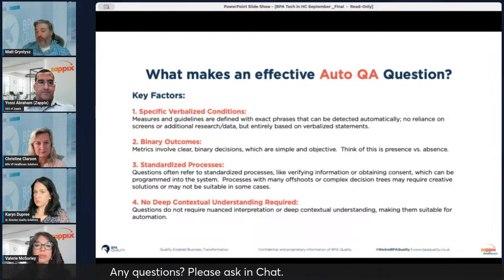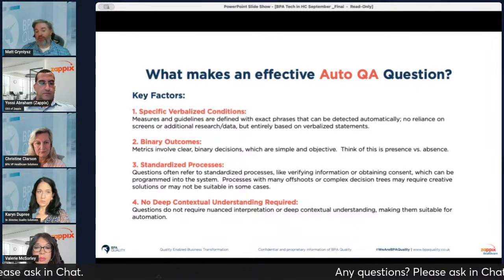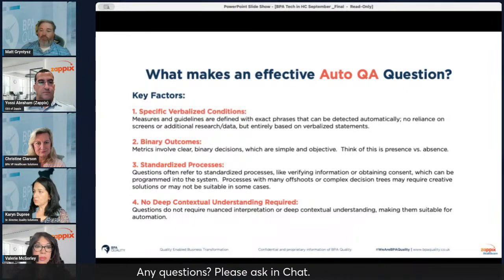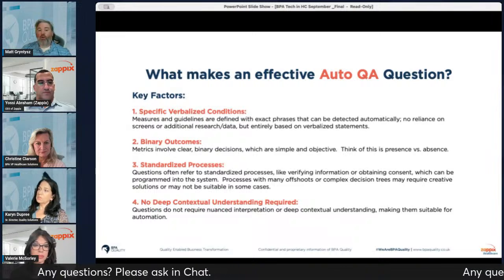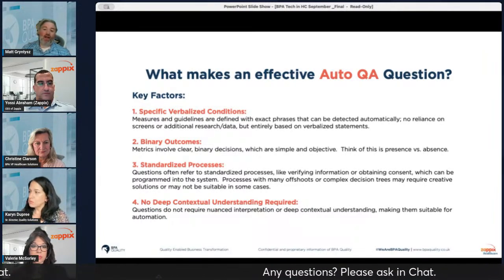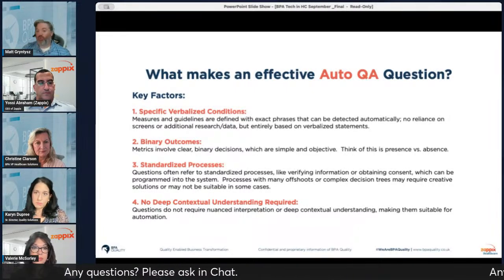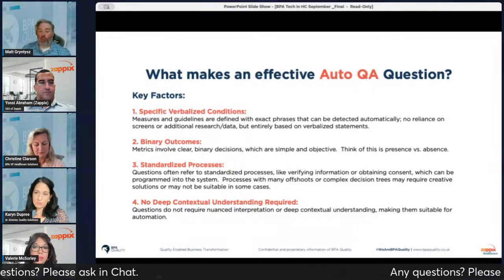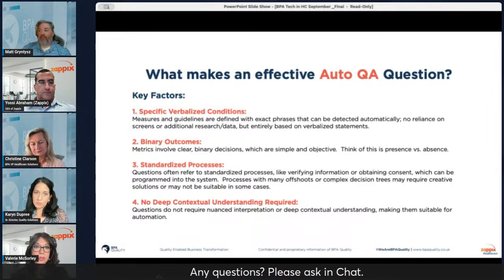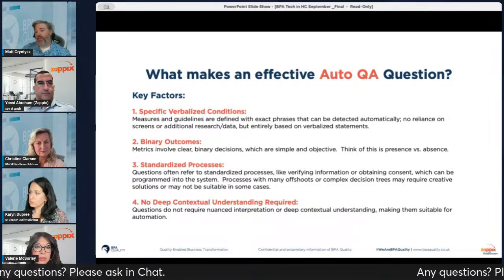For those very detailed or challenging behaviors and standards, we often recommend having an expert human listener come in and assess those adherences. But what we'll talk about is the best AutoQA questions need to be verbalized. This is key. We can't rely on screen recordings or research into a customer relationship management tool or anything like that. We're really reliant on what's present in this transcript or what's absent from this transcript. Presence or absence is one way that we like to think about things. And that's why number 2 is about binary outcomes.